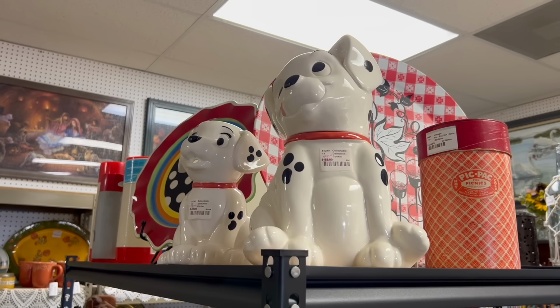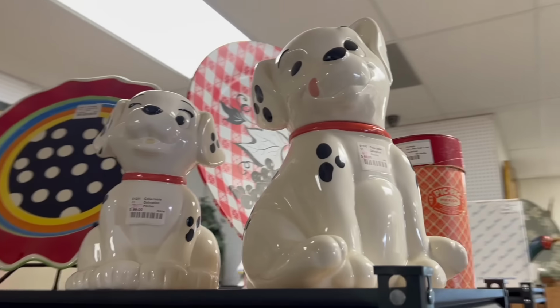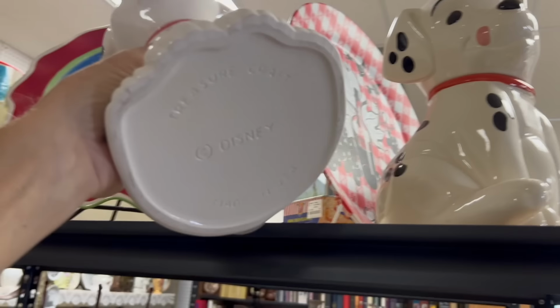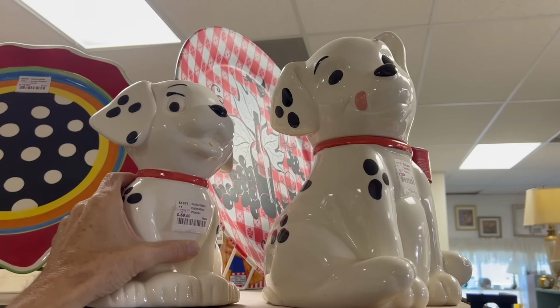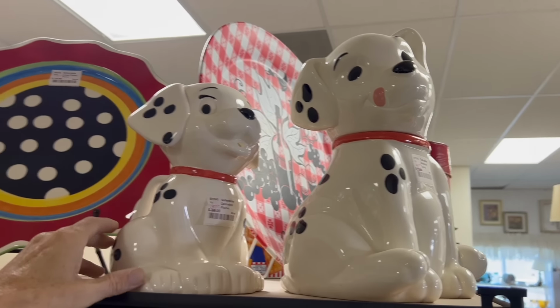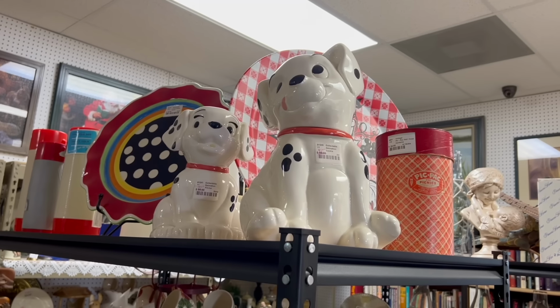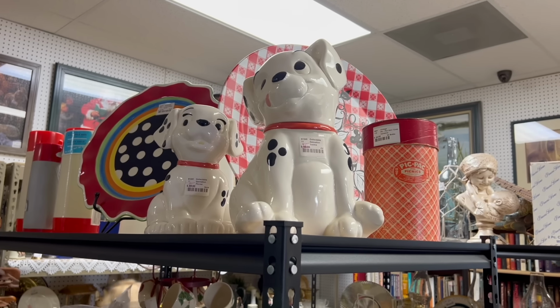And there we have one of the last things Treasure Craft ever made. In fact, you'll see some of these with marks from offshore. But these say Treasure Craft Disney made in USA, and the 101 Dalmatians, I believe they came out with this about the time that the sequel came out in the early 1990s. They've got $39 on the pitcher and $49 on the cookie jar.